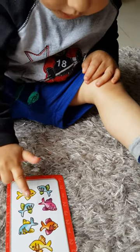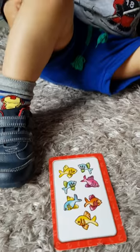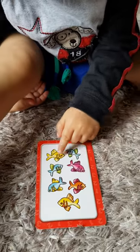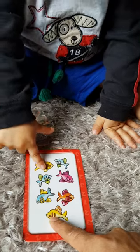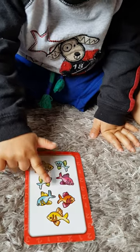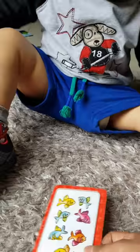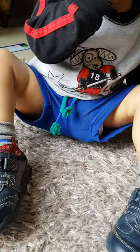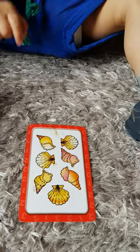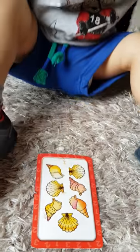Oh, how many this one? Fish. How many fishes? One, two, three, four, five. How many? How many are they? One, two, three, four. One, two, three, four, five, six. Six. Seven. Very good. Oh, what's this one? Shell. How many shells? One, two, three, four, five, six, seven. Very good.